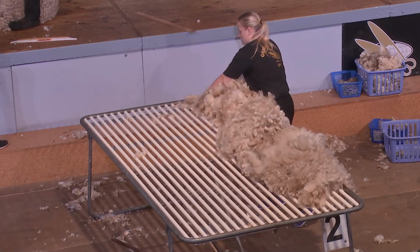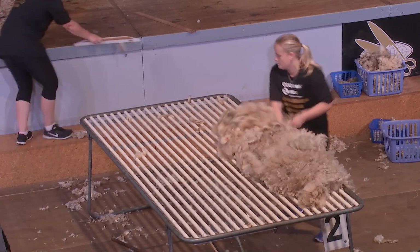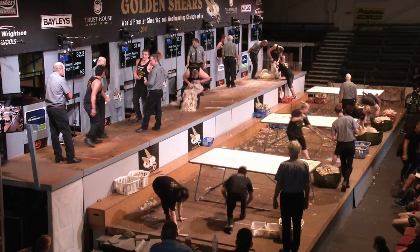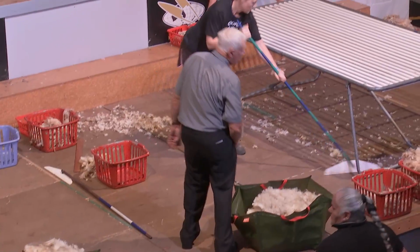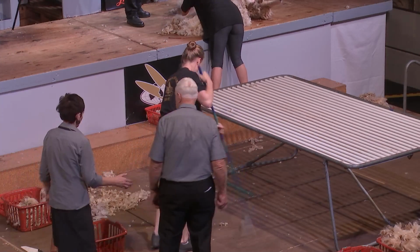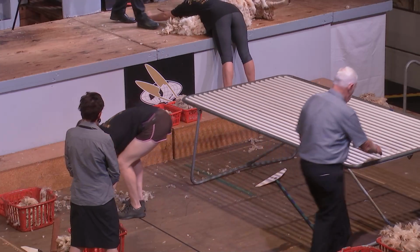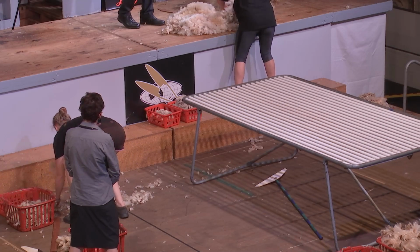Still, the South Island still got some wool to come off, and so's the East Coast. Come on, South Island. On to broom one goes. Back to the shearer. All this looking and thinking, the peripheral vision that's required when you're a wool handler. You've got to have eyes in the back of your head to know what the shearers are doing. The shearers have got in a day-to-day shearing system.